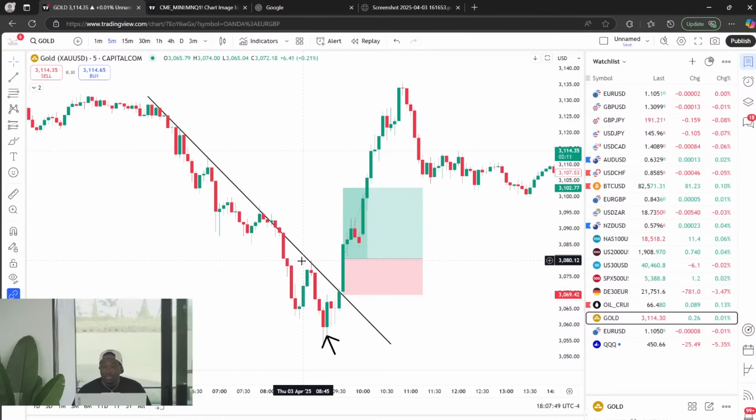But see, the difference between me, guys, and other traders is that some traders in this space will laugh at you and say, "Yo, that's stupid. Breakouts don't work," or they would just tell you a lot of nonsense to make you think that their way is the only way. I'm letting you know that my way is not the only way. You can trade momentum like that.